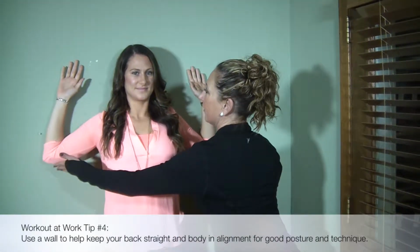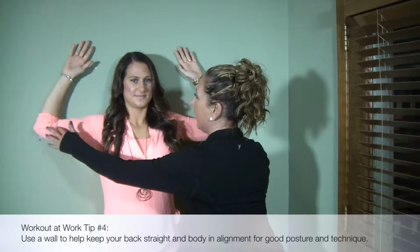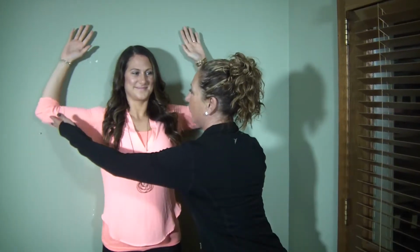It looks kind of like I'm sticking you up, but what you're going to do is back flat on the wall. Think about your shoulder blades tucked under. You should be completely flat. Arms are going to go up, and straight down, and up and down. And you can feel your shoulder blades tucked under, can't you?